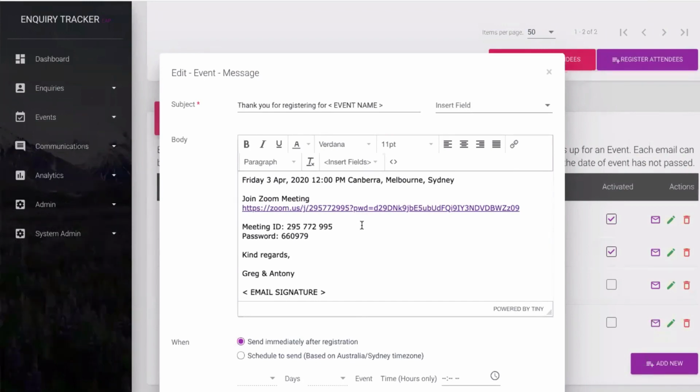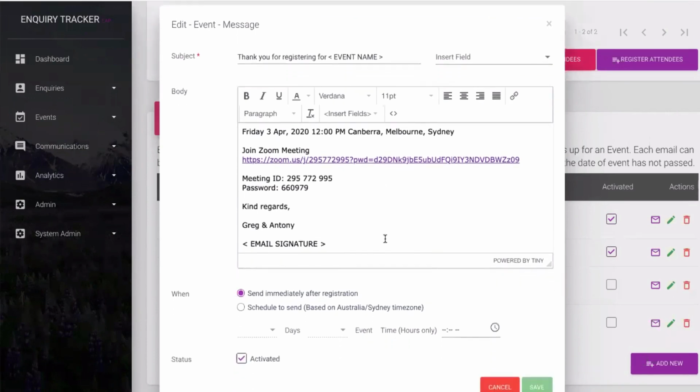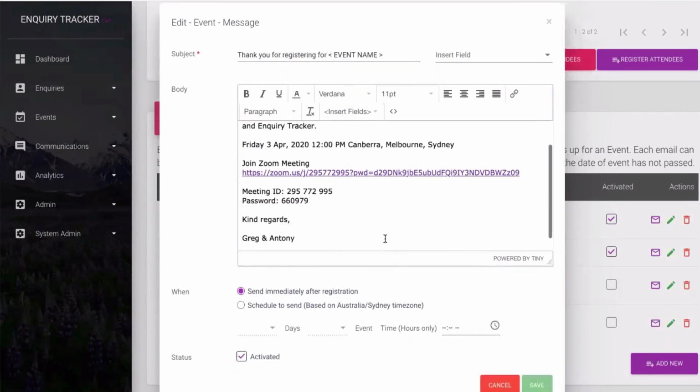And this email, the way we've built the system, will also go with a calendar invitation, and that Zoom link will be in the calendar invitation. And this will go immediately. Look, send immediately after registration, and it's based on whatever time zone your school is in.